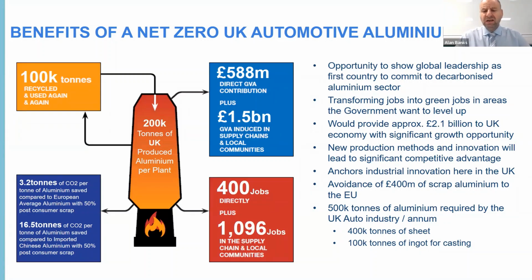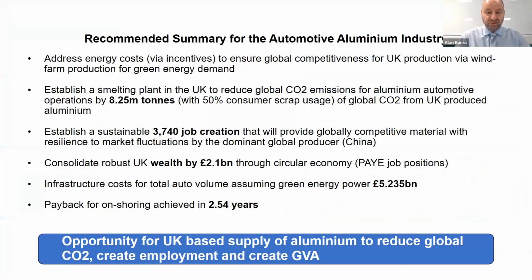So when you put that out to the greater, and obviously all of these numbers are based around a plant that will produce 200,000 tonnes, and as I said, the UK requirement is 500,000 tonnes. So the summary of that is that if you onshored the UK automotive, and these numbers are just automotive, we're not looking at the canning industry or the foil industry or construction or anything like that, then you save 8.25 million tonnes of CO2 using 50% consumer scrap.